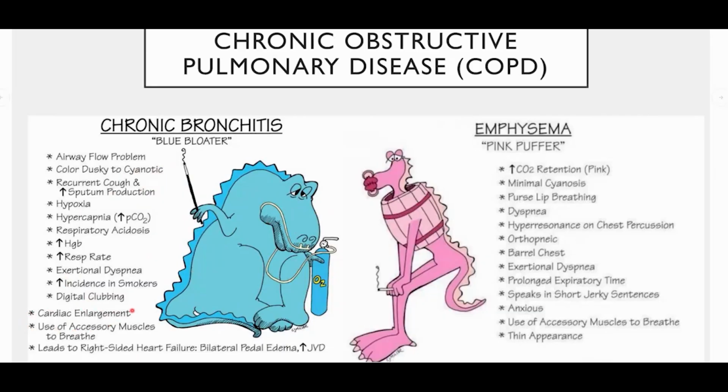They're much more likely to have heart failure, what they call cor pulmonale, cardiac issues related to their heart having to work hard to pump blood through lungs that are full of mucus. So yes, right-sided heart failure, pulmonary edema, generalized edema. So that's what they call the blue bloaters. They're going to be hypoxic, with edema, heart failure, cyanotic, dusky, with a large cough with copious mucus.